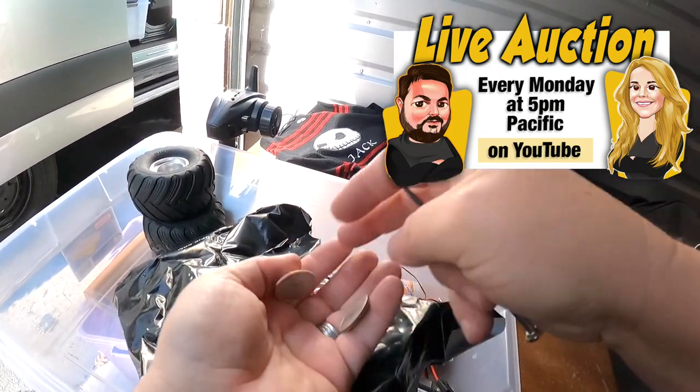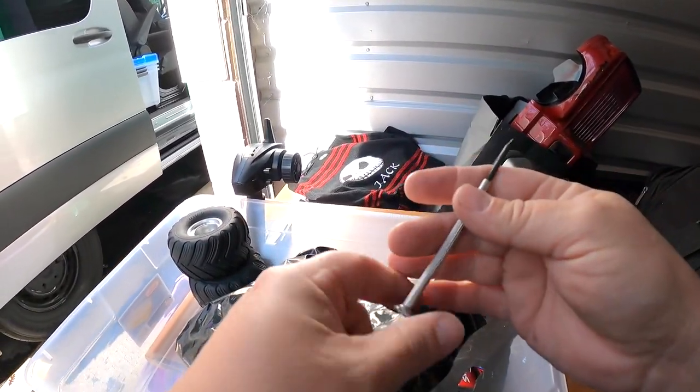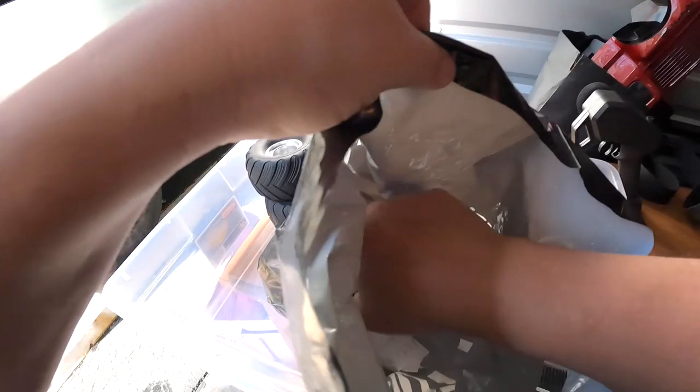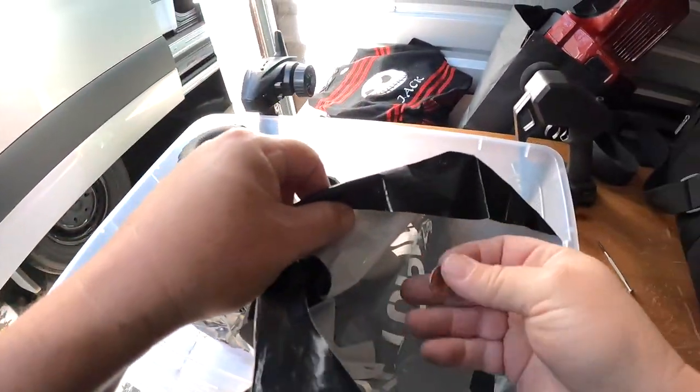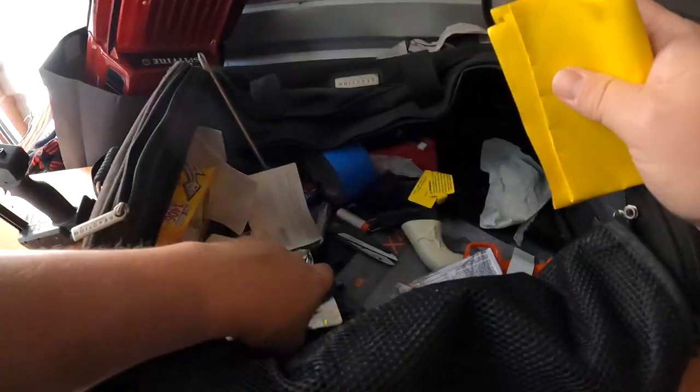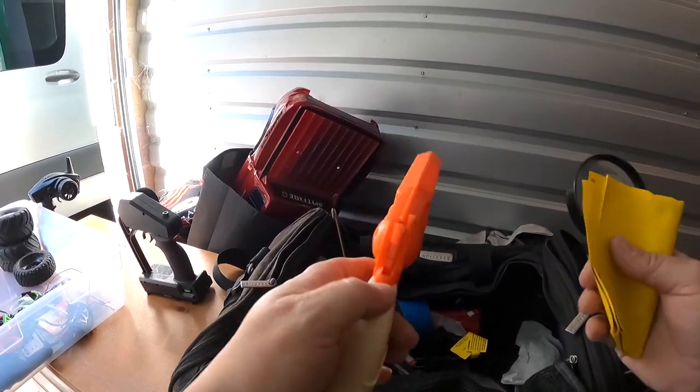Oh, look at that. Look at that. We got some money. You know, that makes me happy. So happy. And a little bit more. Oh, found gun in storage locker. Pew, pew.